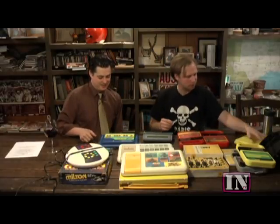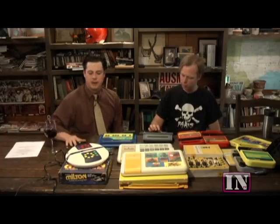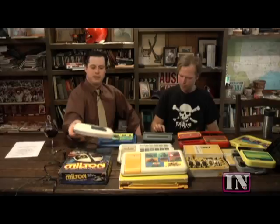This is noisemakers. Here's another fun little music one. Okay, this one, Milton. I remember this one from when I was a kid. We didn't have it, but I remember seeing it around in stores next to Hungry Hippos and what was it, Simple Simon or Simon Says? It was Simon. Just Simon. So this one is Milton.